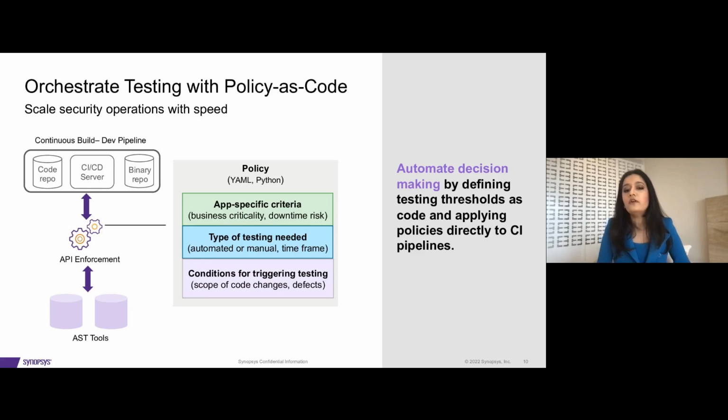decision making. The first is, what are the conditions for which I need to test? And that is specifically defined by app-specific criteria. So in other words, making an evaluation as you write your policy. What is the business criticality of the application that I am scanning? What is the risk of downtime of this application? For example, does this application handle sensitive critical data like PII data? That is an app that maybe would be subject to more rigorous testing and more regular testing than, let's say, some other app that may be handling a different level of data or function.